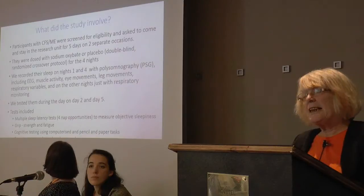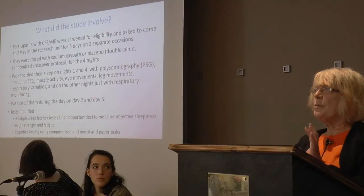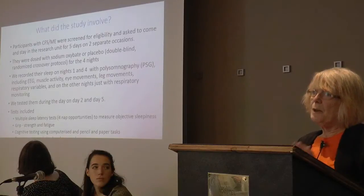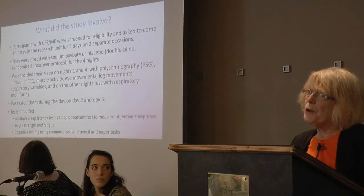We recorded their sleep overnight, every night, but on night 1 and night 4 it was a full recording with EEG so that we could look at these slow waves. The other nights they just had respiratory recording for safety.